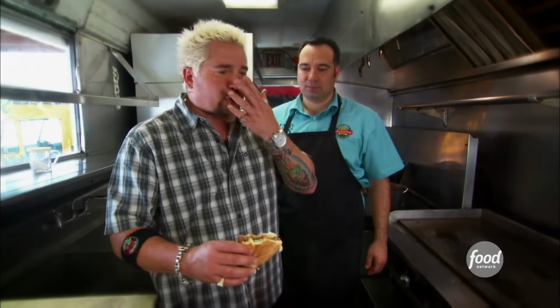All right. The freshness of the bread right off the bat. Then you get this hot, a little bit spicy, the meat. Then you get the crunch of the onion and the little snap from the jalapeno. This got to be one of the best tortas I've ever had. All right. I mean, one of the best, dude.